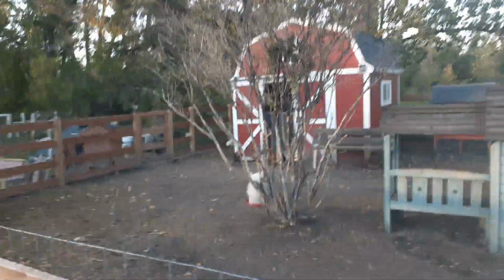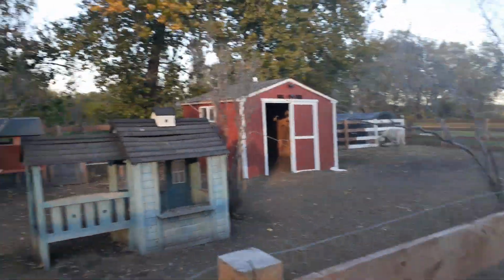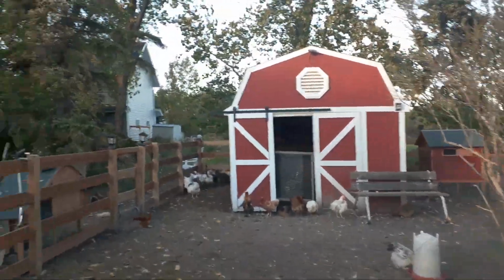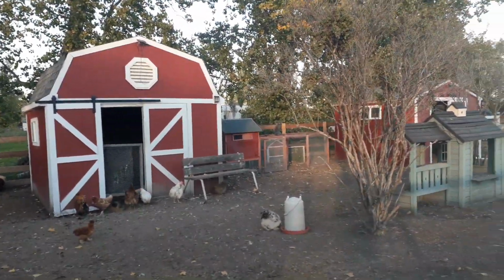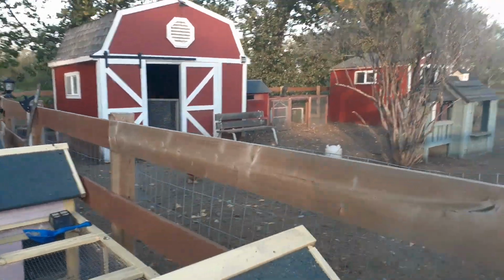So you also want to check before you build anything, do you need permits? I don't need permits for these buildings because they are less than 120 square feet, and in our municipality, all you have to do is stay under 120 square feet. You can build without a permit.